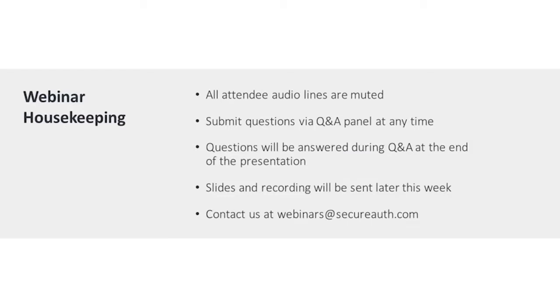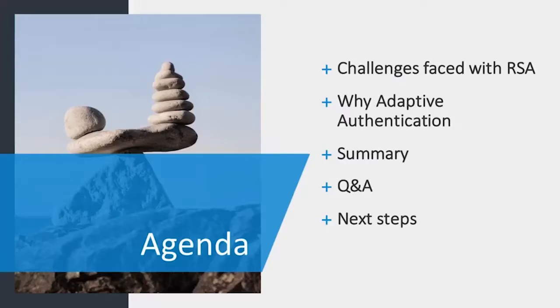We will have some more details on how we can financially aid you in the replacement of RSA should you choose to do so.